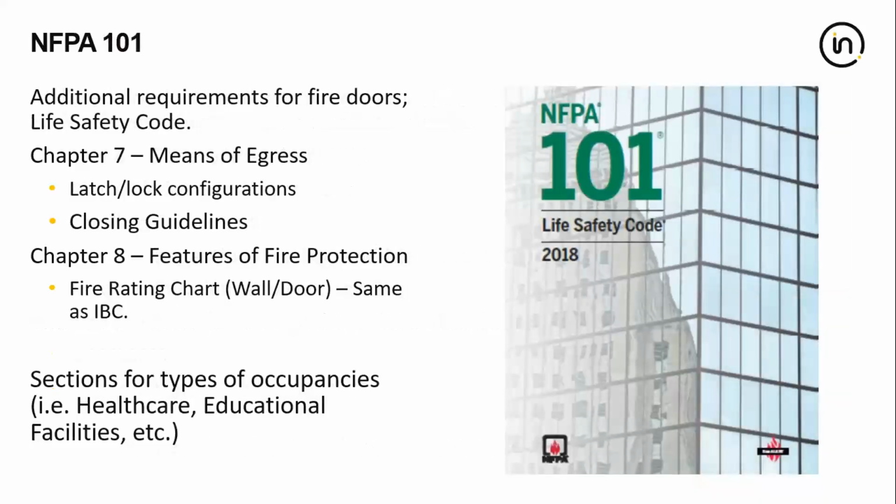NFPA 101 is another great resource, has additional requirements for fire doors. It's the life safety code. Chapters of interest might be Chapter 7, means of egress, some latch lock configuration guidelines, closing guidelines for doors, and Chapter 8, features of fire protection. So again, we have the same fire rating chart as in the IBC with the different wall ratings and door ratings and that sort of thing. This is also a great document because it has sections for different types of occupancies, healthcare, educational facilities, etc.